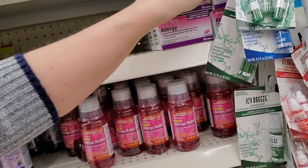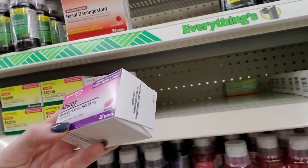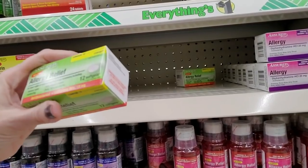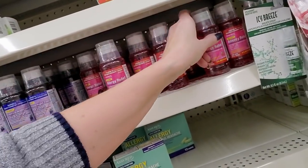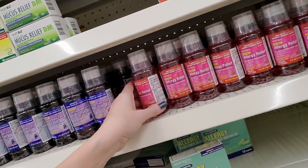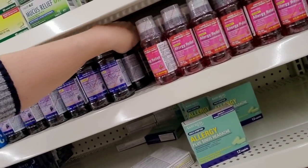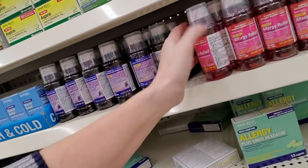I like it. Now this is just the regular Benadryl generic diphenhydramine, 25 milligrams. You just take one. You can get 36 of those for $1. And this is cetirizine, 10 milligrams. That's generic Zyrtec. You can get 12 of those soft gels for $1. And that should not make you sleepy, like diphenhydramine does for most people. And here is the liquid diphenhydramine down here. Children's allergy relief. Gosh, it's very hard to reach back there.